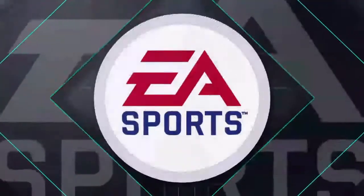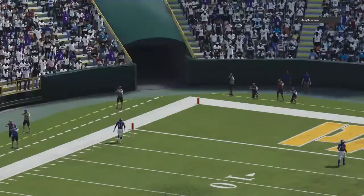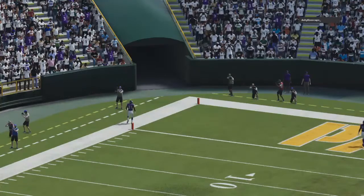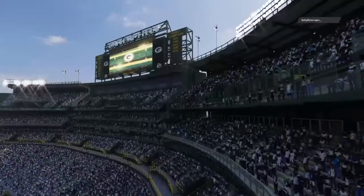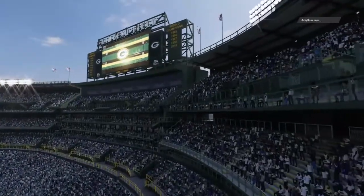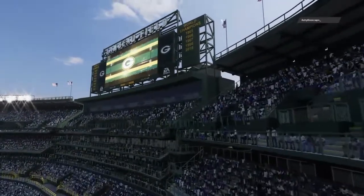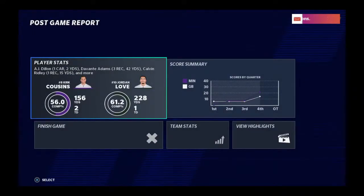So for the Vikings, they fall a game under 500 now at 3 up and 4 down. And they'll return home next week to take on the Detroit Lions. Meanwhile, for Green Bay, it's yet another loss as they've started out now 0-7. And they'll try to get back to their winning ways next week as they head to Santa Clara to take on the 49ers. I'm Brandon Gaudin.